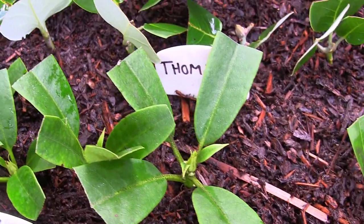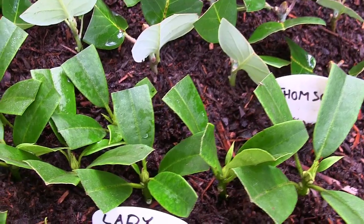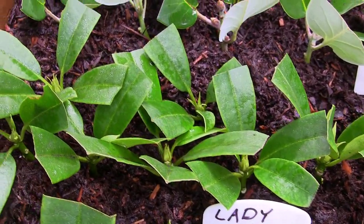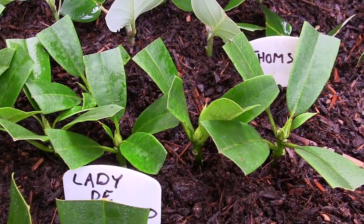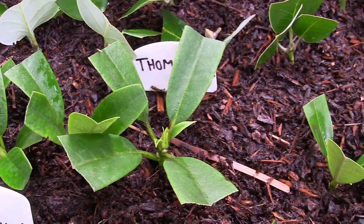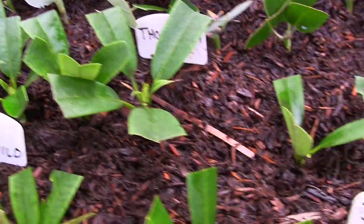Now, I haven't seen this one bloom on my property yet. I got this one from my friends at Rainier Rhododendrons, and I finally was able to take some cuttings this year, but that is also a really nice variety. It's not a red, but it's just a stately plant.